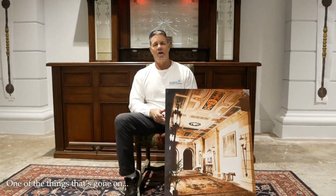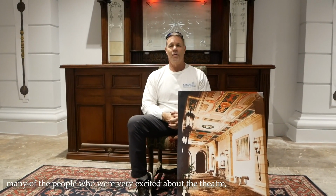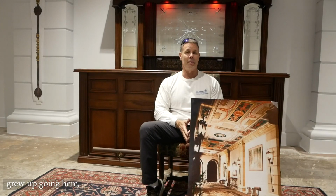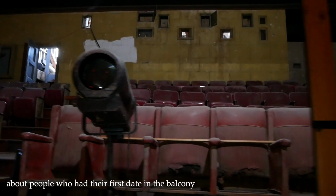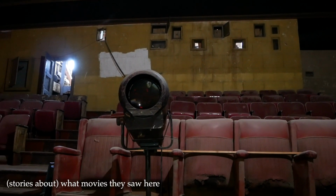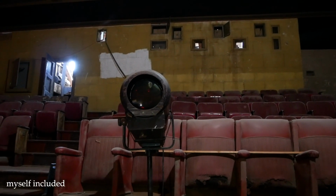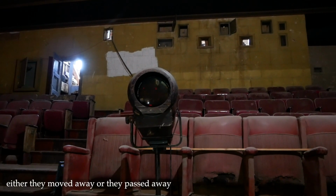We're looking forward to being able to welcome the community into the property. One of the things that's gone on in the last 20 years is just through natural matriculation. Many of the people who were very excited about the theater, who grew up going here, we had a lot of stories in the previous years about people who had their first date or their first kiss in the balcony, or what movies they saw here, myself included. Many of those people are not around anymore. They've either moved away or they've passed away.